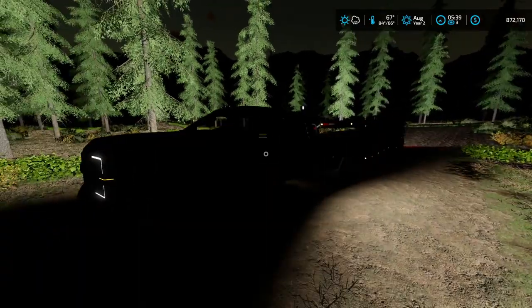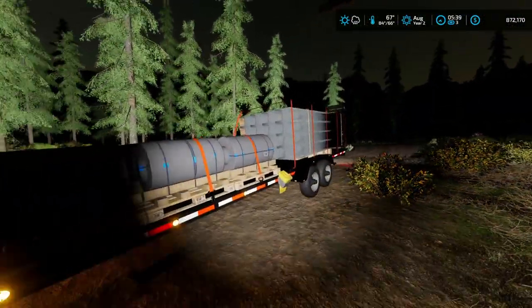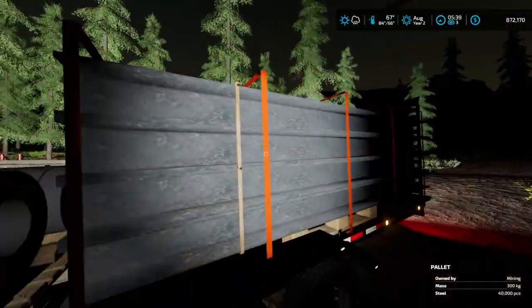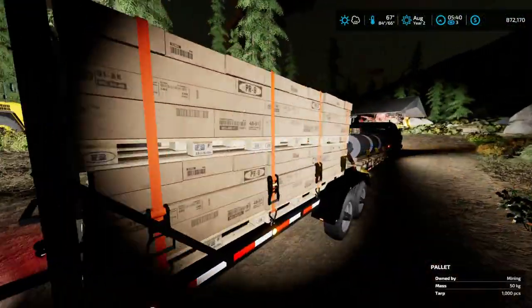Hey there, Nob. I see you. Look, you got a lot of stuff on your trailer. What's that? Some metal, beams, and some boxes of stuff?